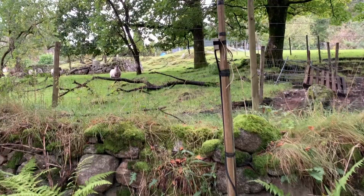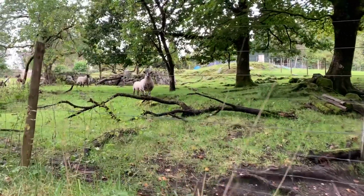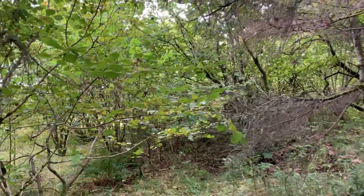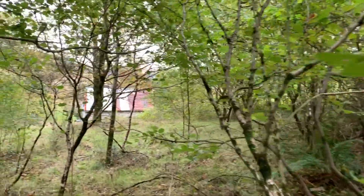So this is the back of our garden. As you can see, there's a lot of work. We're going to have to clear out all this overgrowth that you can see behind me. Meet our neighbors. As you can see, it's completely overgrown. A lot of work to be done here.